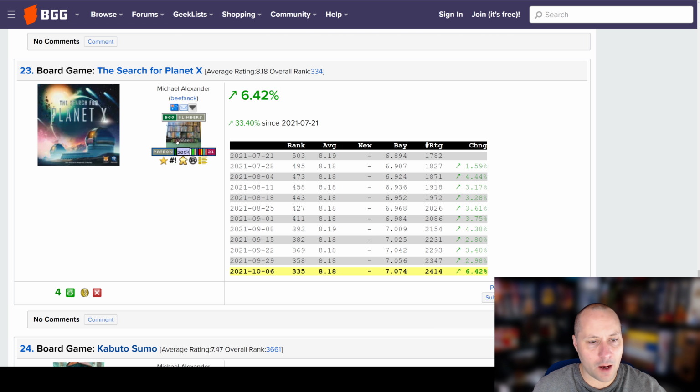We only have a couple below the top 10 that I want to point out. One of them is Search for Planet X. This is a game I haven't played yet. It seems to really, I think, take the Alchemists and take it to the core of what's fun, which is the deduction aspect. And it's getting extremely good reviews. This is definitely going to be in the top 100, and I think it's likely to be considered a hit game. And I wouldn't be surprised if we end up starting to see this in Walmart or Target or something, because I think it has a potential for a wide appeal.